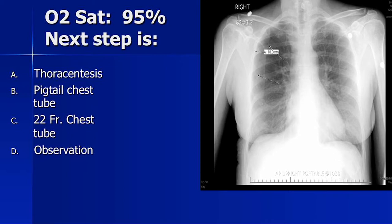But because of that, I always get a chest x-ray in the recovery room. One could argue if you're using a lower pole access, perhaps you could avoid the chest x-ray. But we get a chest x-ray in the recovery room, and let's say this patient was found to have this finding here, a pneumothorax.